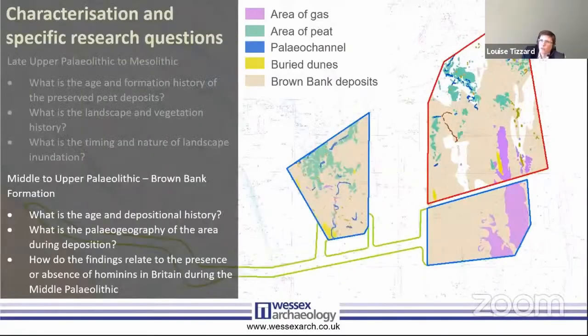And the second series of questions relate to the depositional history of the Brown Bank Formation, which, having undertaken the work on Area 240, as great as the Salian floodplain deposits were, there were always some questions resulting from that and also from the East Coast REC with regards to the Brown Bank Formation. And what impact would that have relating to the presence or absence of hominins in Britain during the Middle Paleolithic?